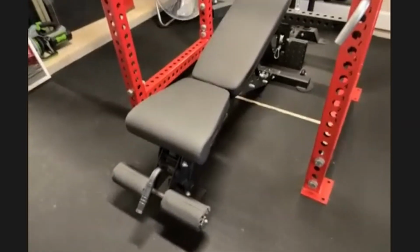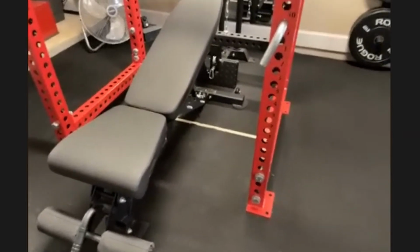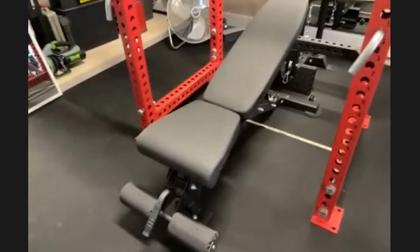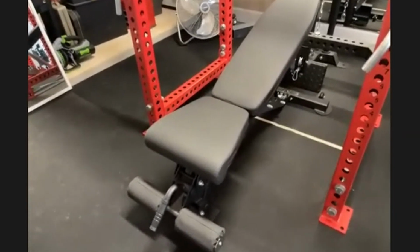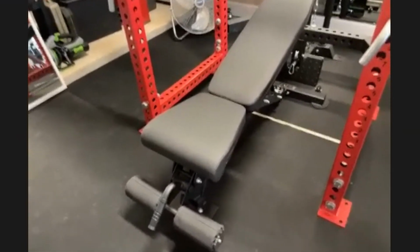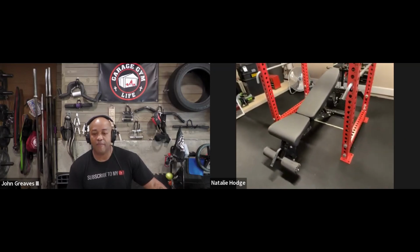Weight wise, they're about the same, just in terms of pushing it around the gym, but I think they're both excellent benches. Would recommend them for various reasons, right? I'm glad I have both. Nice. I got you. All right.